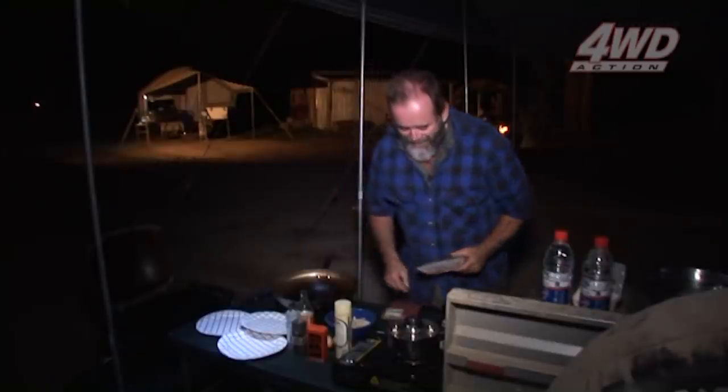Doesn't get much more Australian than McIntyre's Hut. This is just one beautiful little corner of the country. And so to celebrate that, we're going to do a typically Aussie meal. Let me show you how it's done.